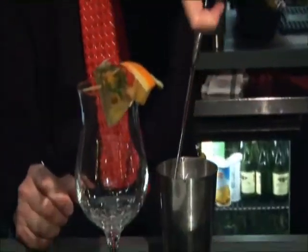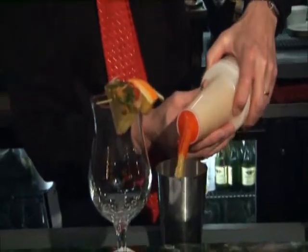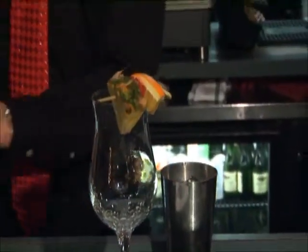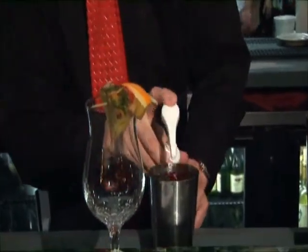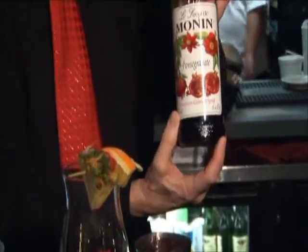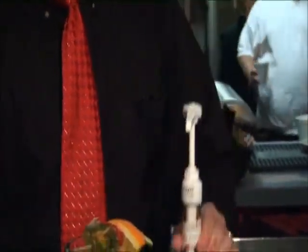And then we use an American-made infused vodka by Sky that's pineapple infused. We use some fresh squeezed orange juice, pineapple juice, and pomegranate syrup by Monin, an all-natural syrup made from sugar cane.